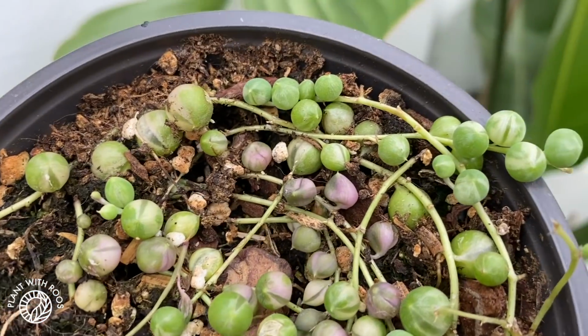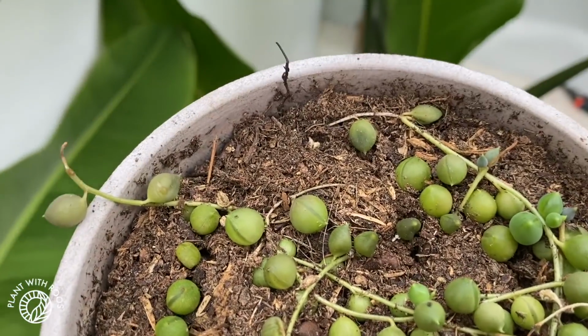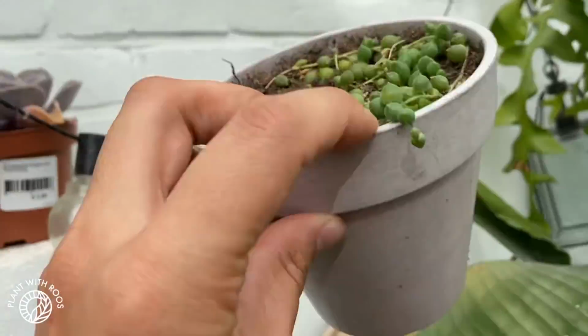I think it's alive and growing. Look at the little berries, it's so cute. This is the non-variegated propagations, a little bit dry, but also growing. Look, they're happy. I'm very surprised and happy that they are happy.